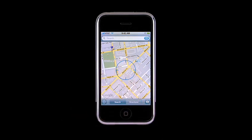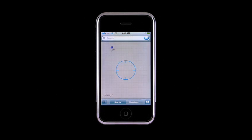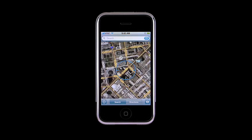Also new to Maps is Hybrid View. To see the hybrid view, tap here, then tap Hybrid. This combines map view and satellite view with street names overlaid on top of satellite imagery.